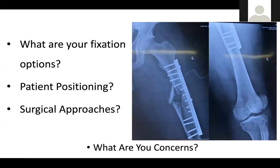Okay, what do you think about the rotation? What is the fixation? What do you think about the rotation? In terms of rotation, I would be happy with a complete X-ray showing the joint above and the joint below.